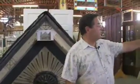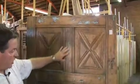Well, speaking of character, there's a door right over here I want you to see. This came from Guatemala. It's a beautiful door. It's all hand carved, and look, they must have been painted at one time. It's all worn off, so it's back down to the original wood. Wouldn't that be cool? You put some table legs on that, make it a table surface, put a piece of glass on top, and you've got a really cool patio table.